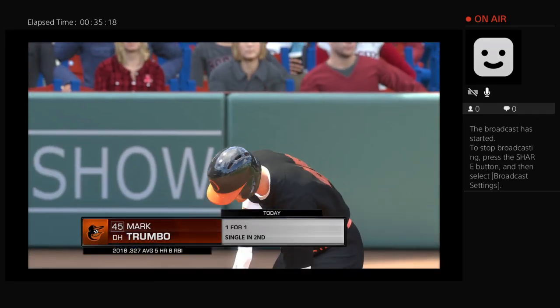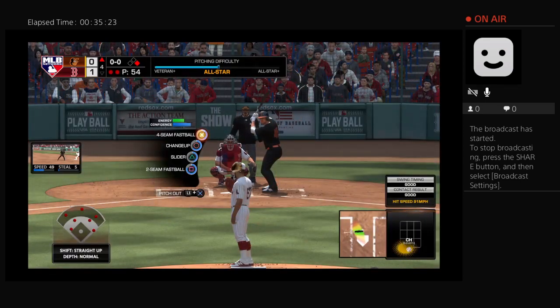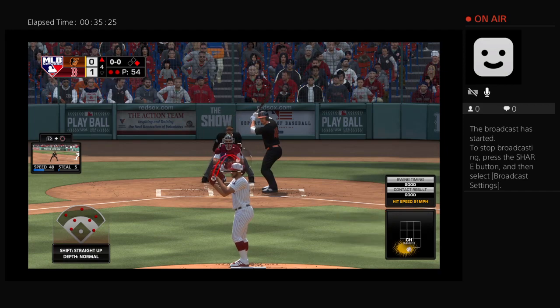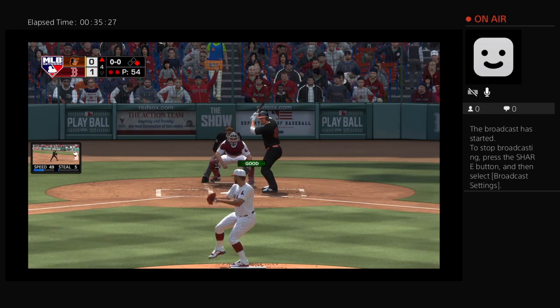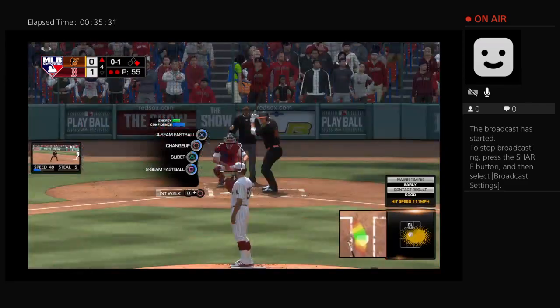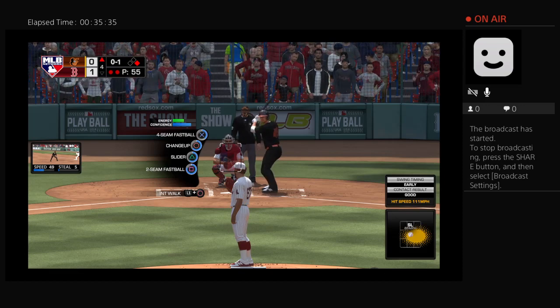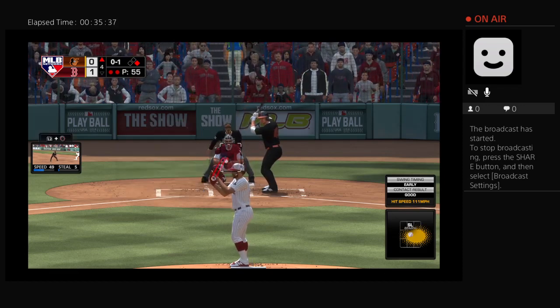Here's Mark Trumbo now. 1-for-1 after a single his first time up. First pitch on its way. And this ball's pretty well struck, high and deep to left field. And that nearly would have gotten him on the board. Instead, it's a long foul ball.